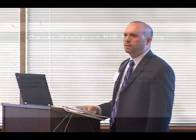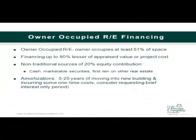If you're looking to buy a building and you're moving, ask a bank for an interest-only period as you get started out of the gates. You're going to have some one-time costs, some moving costs. Ask them to put in a 3-month, 6-month interest-only period just so you can get into the building and absorb some of that cash flow.